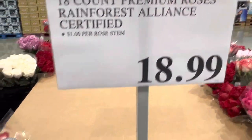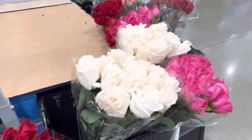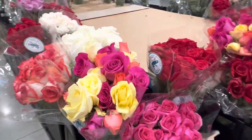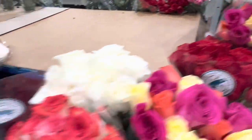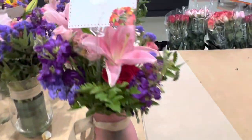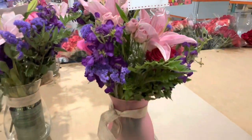$18.99 for 1.5 dozen of these beautiful roses. What an amazing deal. Aloha everyone and happy Monday. I hope everyone had a great weekend. I am here at my local Costco checking out all of these beautiful flowers that they have for Mother's Day. Aren't they pretty? Look at that.